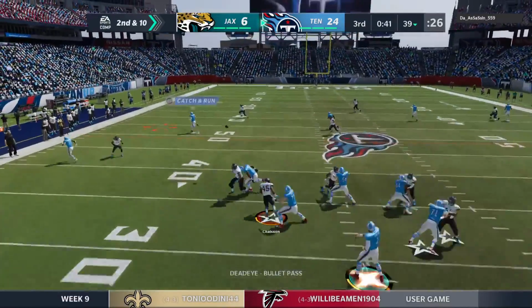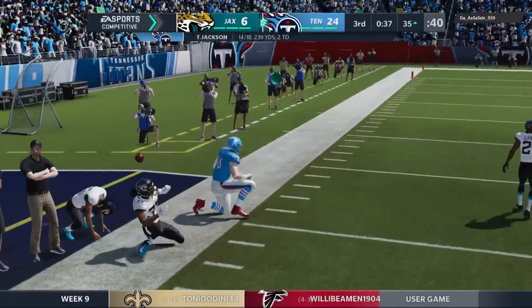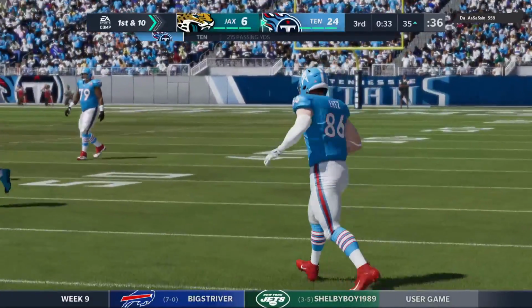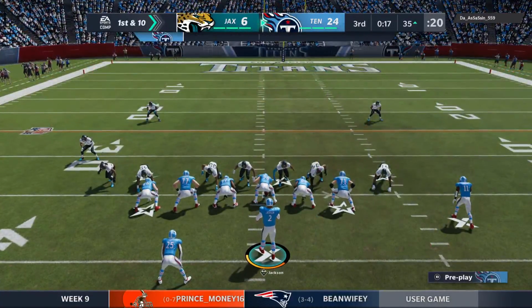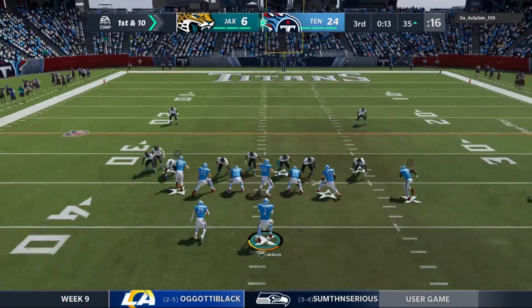2nd and 10. Here's Jackson again. Ortez at left side. And he's going to have another first down as the tackle's made at the Jaguars' 35. A good pickup there, 26 yards. 1st and 10 at the 30. So in Jacksonville territory now. Here's a 1st and 10 at the 35-yard line.